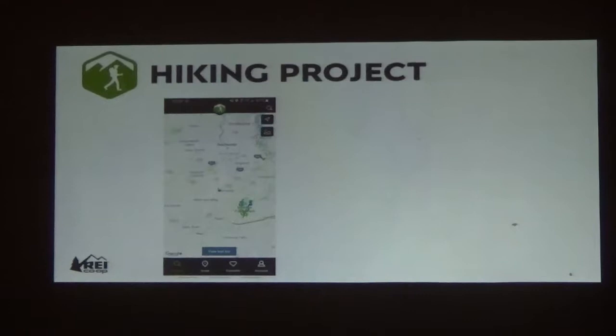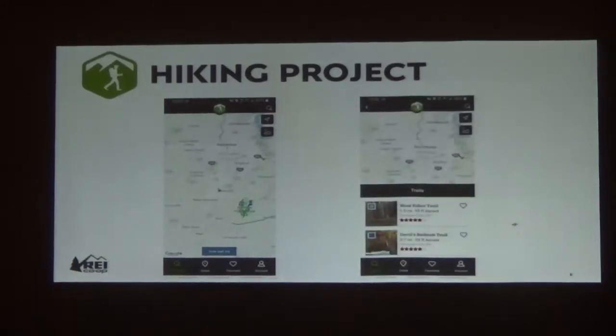You can also look at this same information in a list view. So right here, you hit this blue button here, it'll bring up a list of local hikes. You can scroll through these, and I believe on this app, it should highlight those trails on there. And you can kind of see user ratings there.